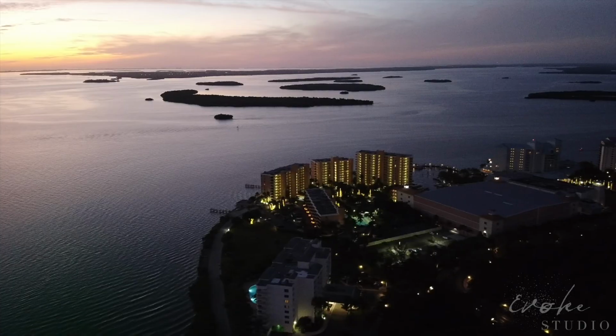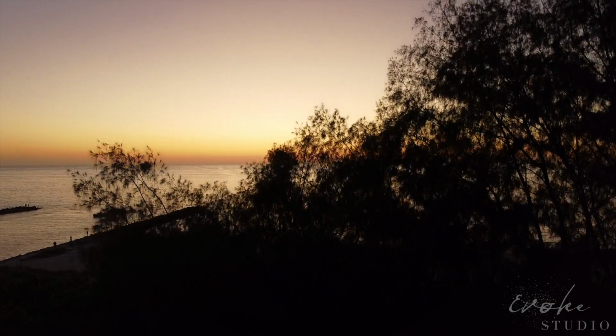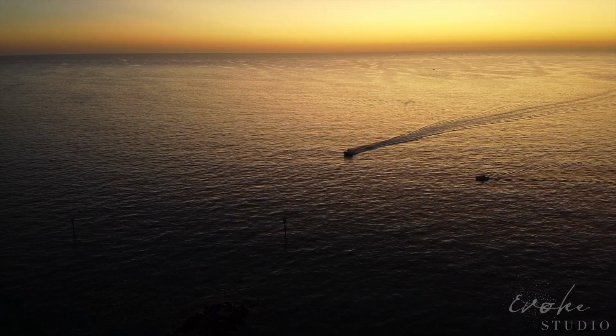The 2.7K looks good, and the 1080p 60 frames per second holds up just fine, as long as the light is good. And as a general rule of thumb, if the light is not good, then shoot wide.